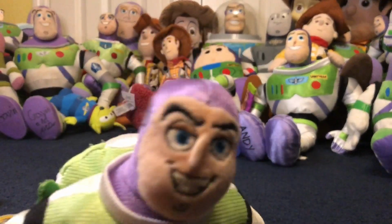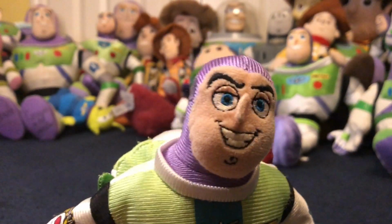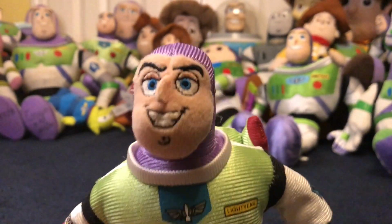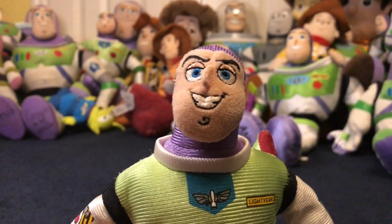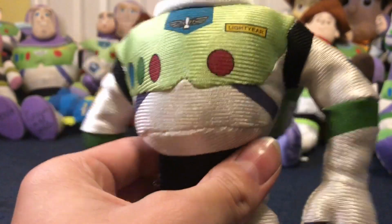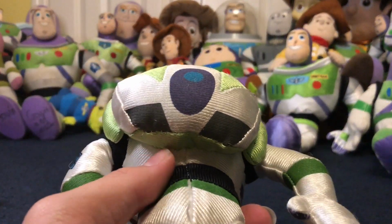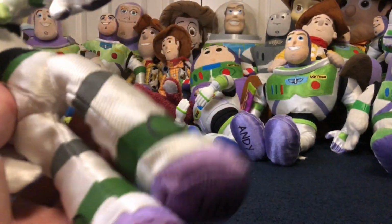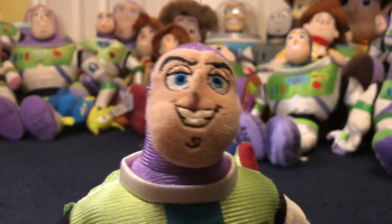Okay, and next up, we have a Disney Store Buzz plush. Now this is a 2014 version. This is one that I got along with Woody, and he is quite nice. He's made from the same kind of material all over. It's like this shiny stuff. I'm not sure what it's called, but you get the general idea from it. But it kind of just covers him in his entire body.